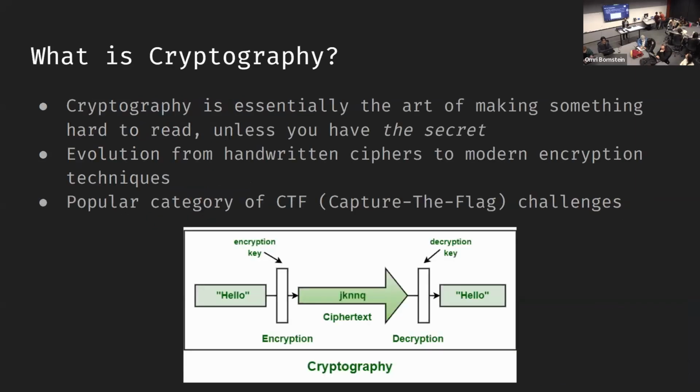So the first thing is, what exactly is cryptography? Because it's often used interchangeably with other terms like encryption, which is not really correct, because cryptography is the art of making something hard to read. So turning something from an easily readable plain text message into something that's not so human readable. We used to have handwritten ciphers. Some of you may have heard of very famous ciphers like the Caesar cipher, for example. That's a very famous handwritten one.